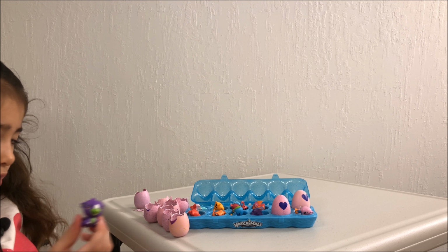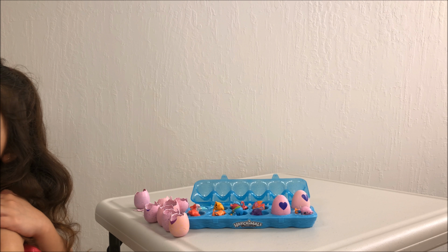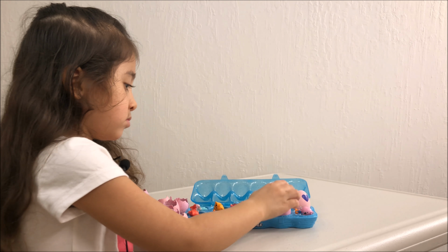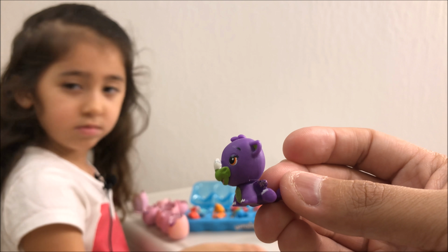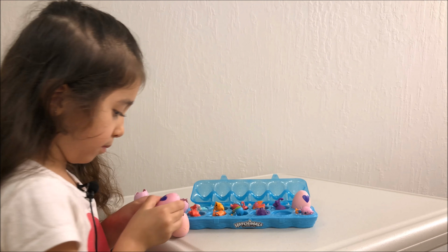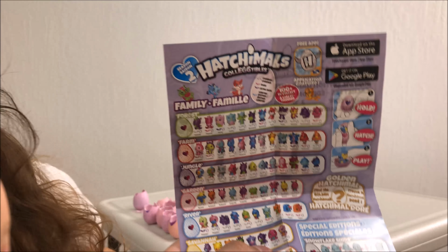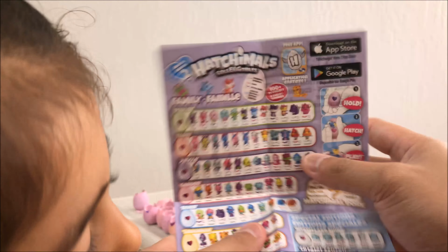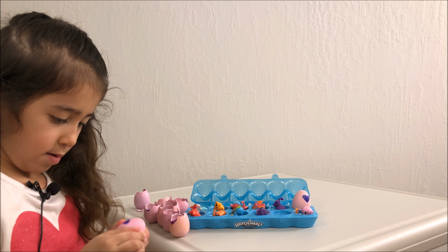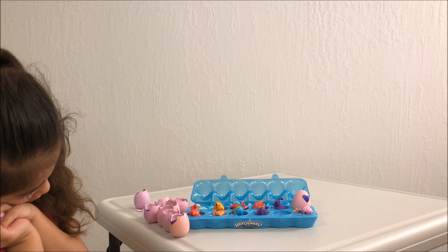Oh, it's just so cute. It has purple wings. That means it's ultra rare. Let me see. Ultra rare? Yeah, let's see if we can find this. I'm actually not sure what this is. Oh, his name is Ruby. Hi, Ruby. I think he's a rhinoceros, maybe. See, he's right here. Ruby, see, the purple one. Oh, yeah. With the purple wings. So you got the rare one, the ultra rare one. Good.